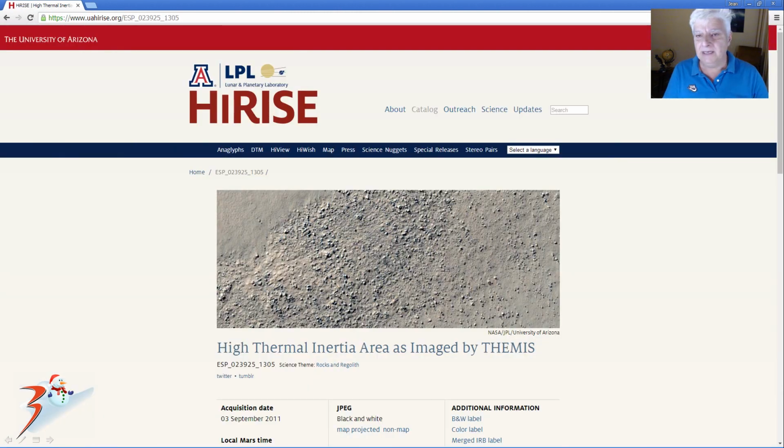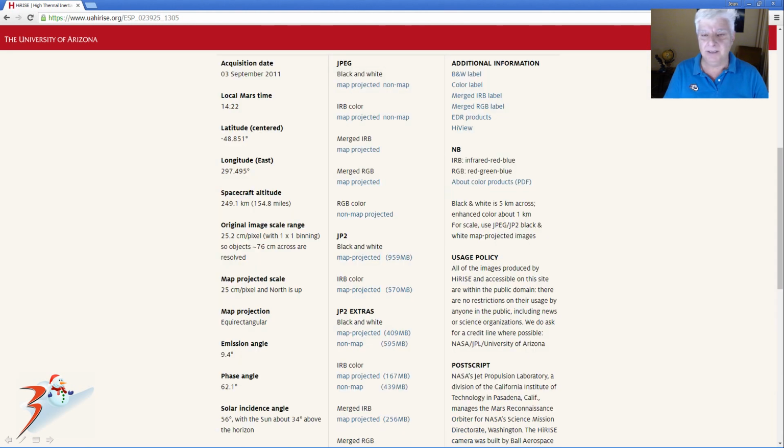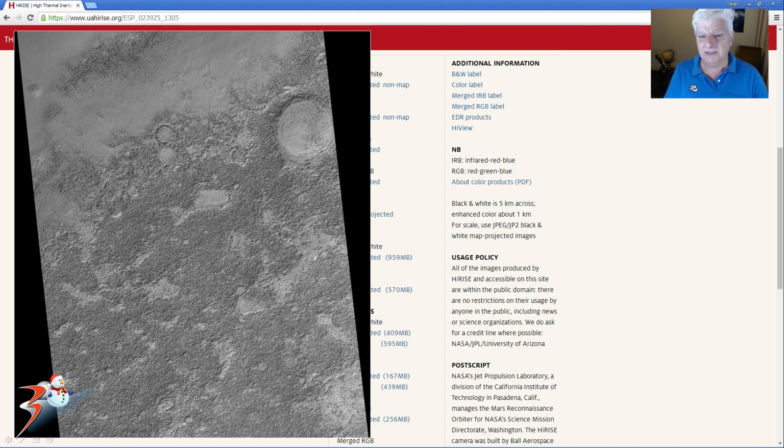So the photograph we're analyzing today is called High Thermal Inertia Area as imaged by THEMIS, and I'll include the link to this page below. HiRISE acquired this photograph on the 3rd of September 2011 at a resolution of 25 centimeters per pixel. And as usual, I'm showing you images cropped from the JP2 black and white map projected file. This is a look at the low-res JPEG, and the anomalies we'll be looking at were located in these dark shaded areas and these spots and dots littering the terrain.